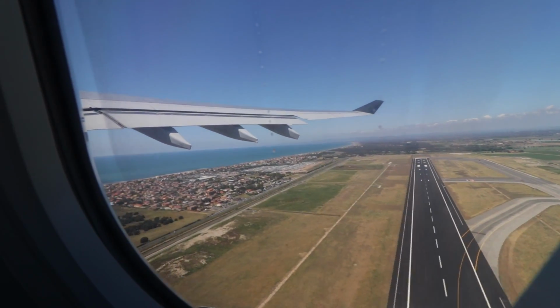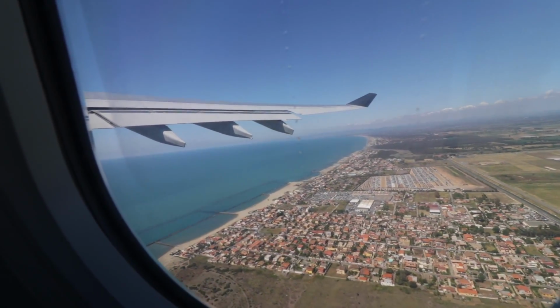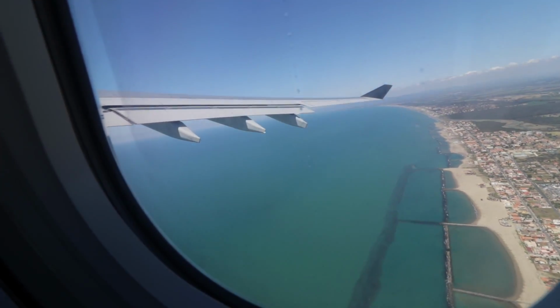That leaves you plenty of time to do what else you wanted to do in Rome, but make sure that you get back to where you're staying, or get back to the airport if your flight is leaving late that night. So there you have it.